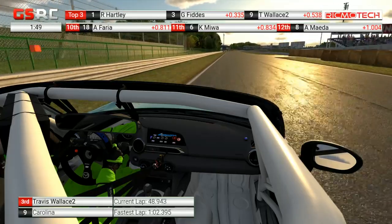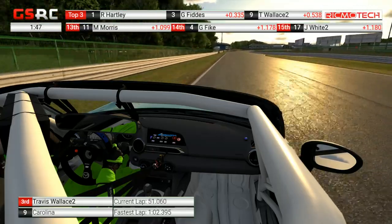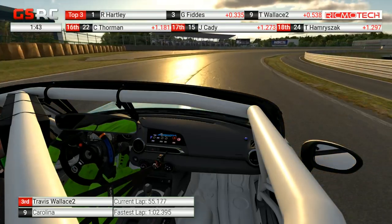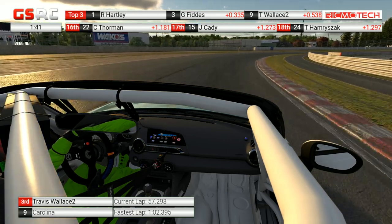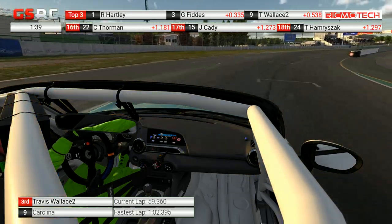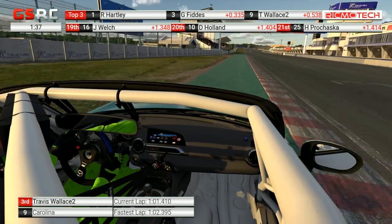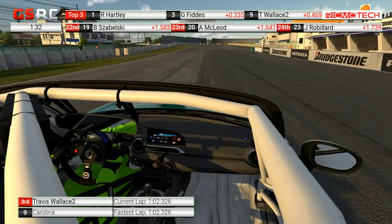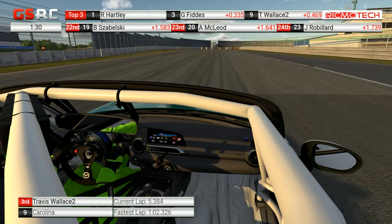Let's see what Wallace has up his sleeve. This, I think, is one of the trickier corners, this turn 12 here, because you really need a late apex. You can see him taking it right here and doesn't quite get down to it, but I don't think he'll suffer too much. Let's see as he crosses the line. Well, he does improve, but it's only by a few hundredths.